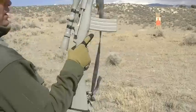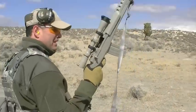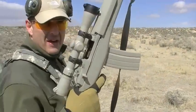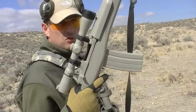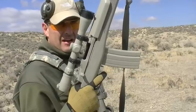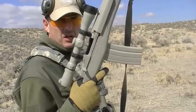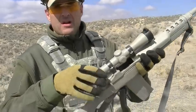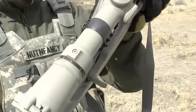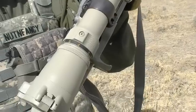Mini-14. Incidentally, wearing a Weaver 2.5x7 optic, one of my high-value, highly recommended optics choices. I think it's Weaver number 839399. If that's incorrect, I'll correct it in annotation. 2.5x7 power. It's a great optics range for everything we're doing.